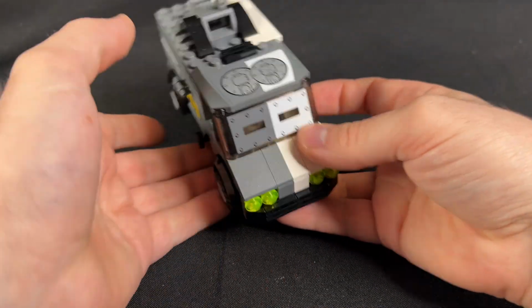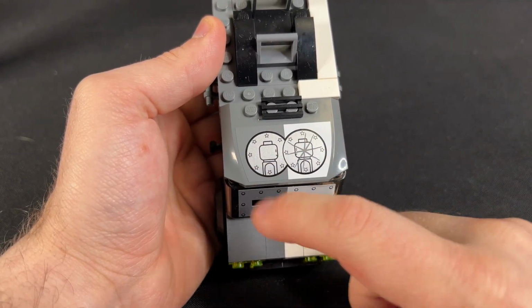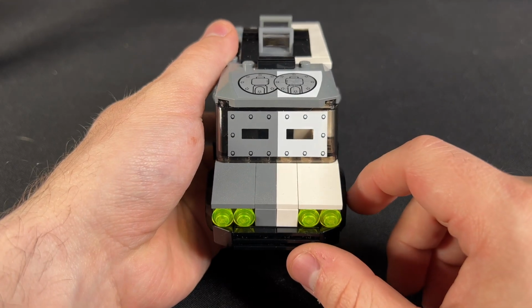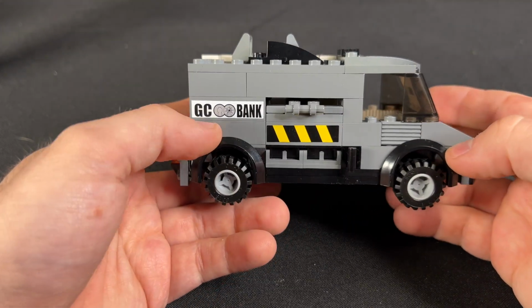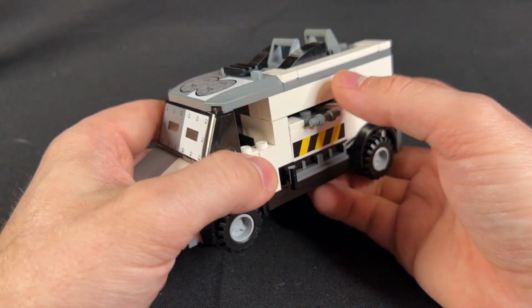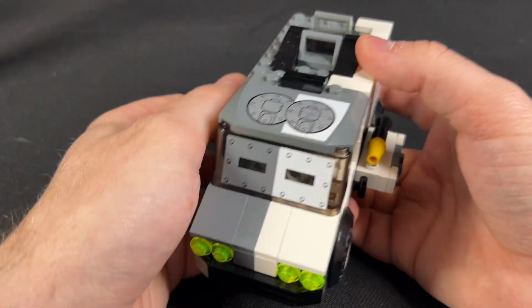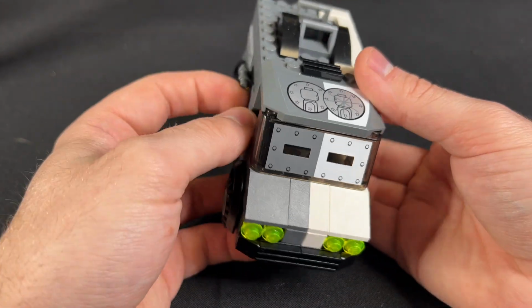As you can see, they made it 50-50, just like Two-Face, and there's some stickers on top with his double-sided coin. And then, of course, we've got the little window there for the armored vehicle. Then as we move it around, you can see that there's all kinds of stickers on there for the Gotham City Bank and everything. And then you can open these side hatches to show that there's guns in there, so definitely watch out if you're Batman and Robin.